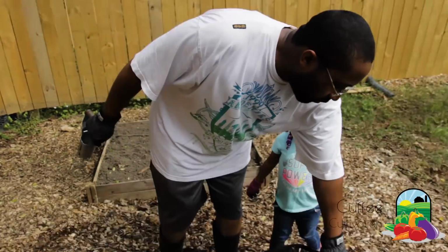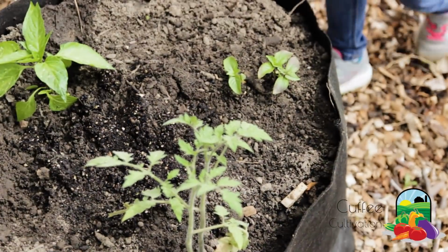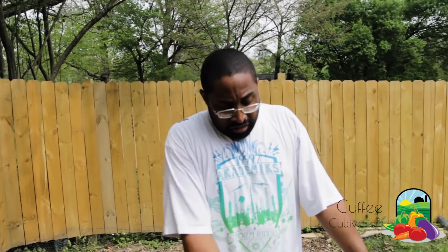And we got a little bit of basil right here. I don't know what's up with this coloration on the end of it. I don't know too much about it. Might be bad. I don't know. We'll find out later.